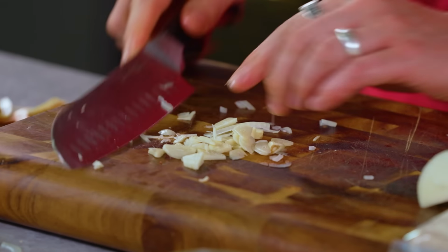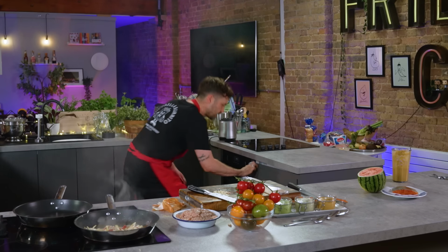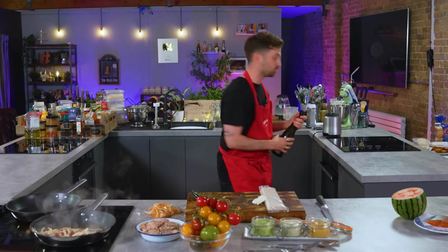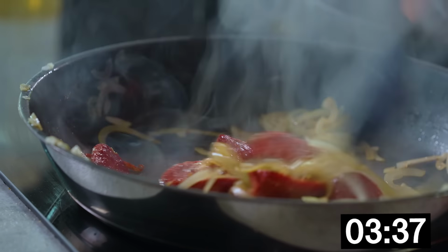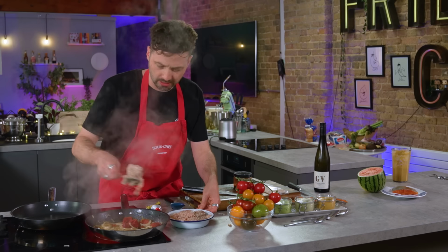Okay, garlic also done. That's going to go in there. See what I do need? I want some red wine to deglaze, please. That's white, but it will do. Get them cooking down. I want them to be soft and jammy, and I want a little bit of char on that sausage. Garlic going in, cook it out very slightly. Sausage meat going in.